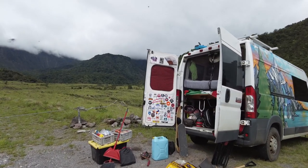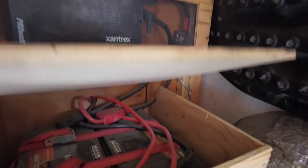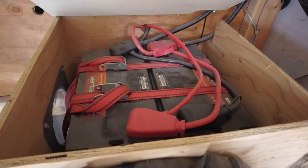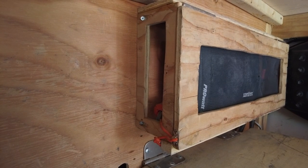Well, I'm just using this opportunity of cool weather to clean up the trunk a bit, and I wanted to show you guys our electrical system. These are 155 amp hour, so there's two of them, makes for 310 amp hours. They're in parallel. This is a 1000 watt Xantrex pure sine wave inverter.